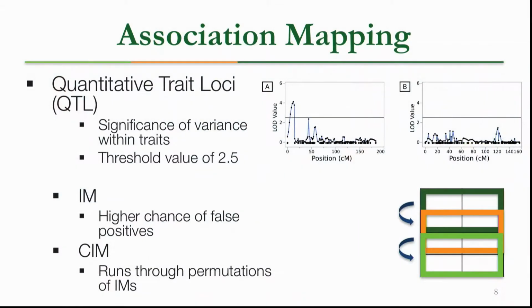So for association mapping, the first thing we had to do was look for quantitative trait loci, which are QTLs. These QTLs show significance in genetic markers within the variants of the traits. For our purposes, we set a threshold value for our LOD, which shows significance, of 2.5. In figure A, we found this graph from linkage group 10, and this shows we have many genetic markers that are above our threshold value of 2.5. So we can say that markers in linkage group 10 are significant, versus in figure B, there are no markers that are above our 2.5 threshold, so we can say that linkage group 11 has no significance.